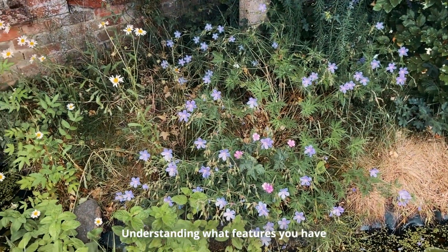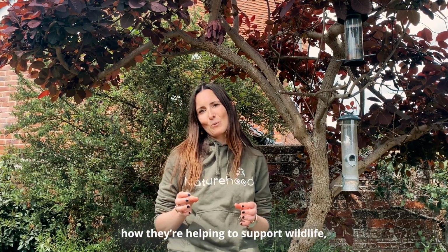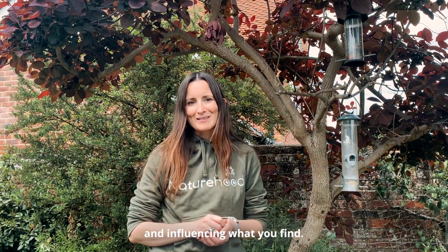Understanding what features you have and how you manage them will give a better picture of how they're helping to support wildlife and influencing what you find.